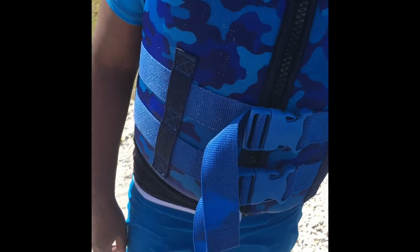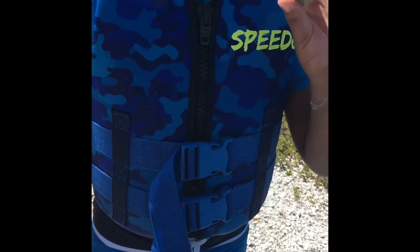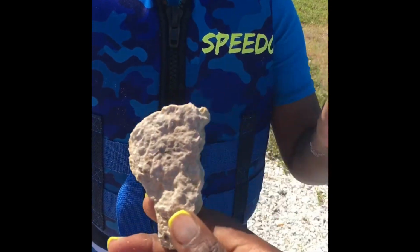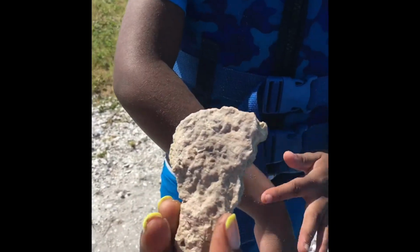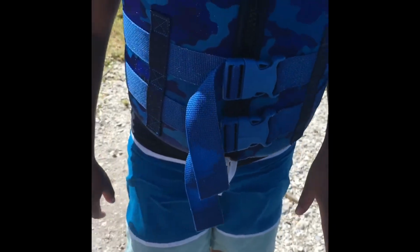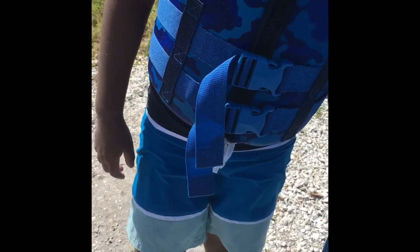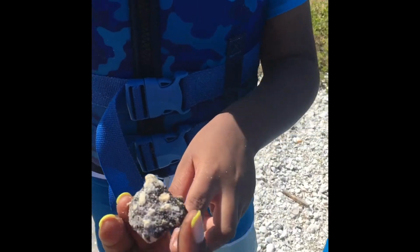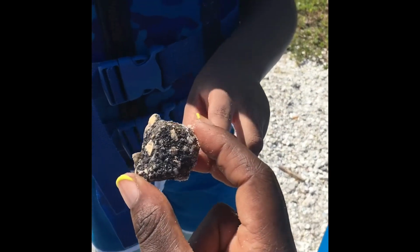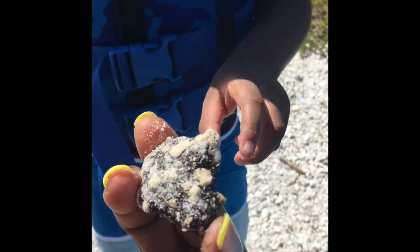Okay, next. Rock? Okay. This one looks like a rock. Looks like a piece of limestone rock to me. Okay, next. Yeah, what about one of these? Rock, and it's like a man-made. Okay, this one is a man-made rock too.